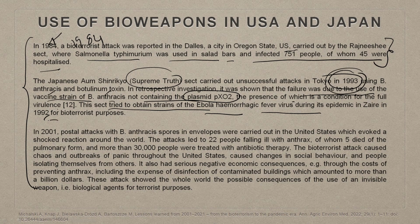1993, and now comes 2001. The 2001 attack, now we are into this century, was a very serious attack. I still remember, that was my second year in the US. It started in the Florida state of the US.